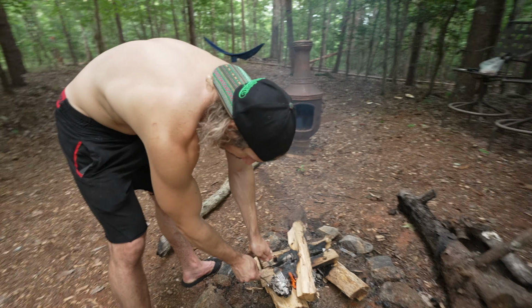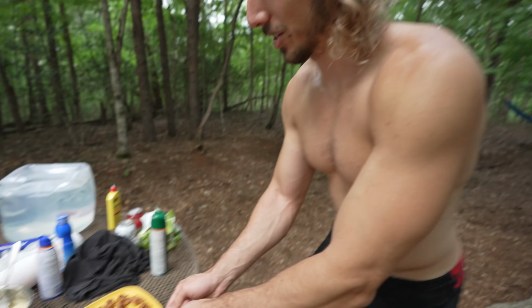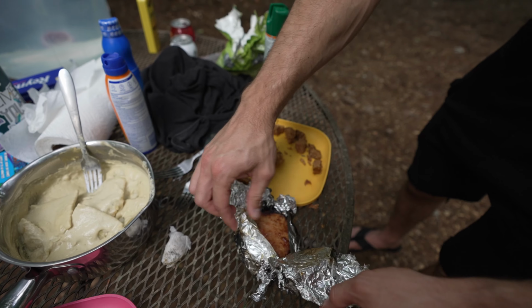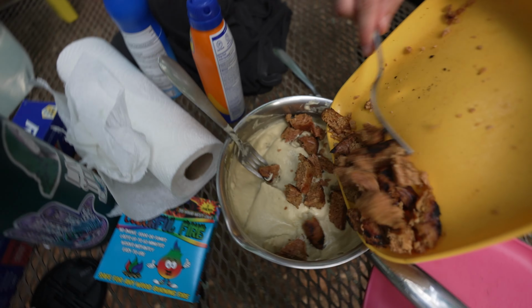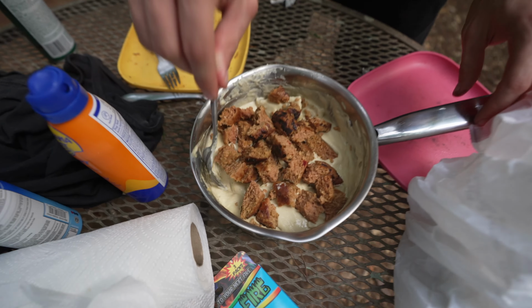I think burgers are done. We're gonna chop them up. Already got one chopped up here. Does look amazing.